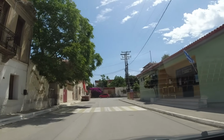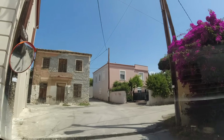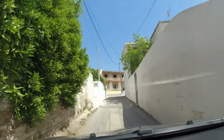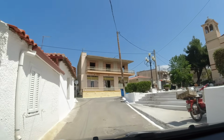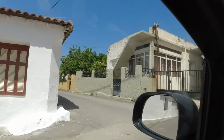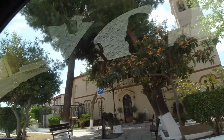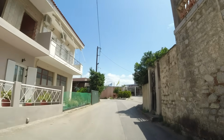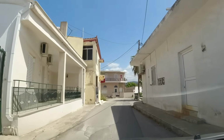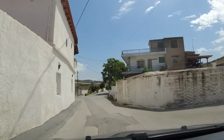Oh boy, what a maze. But this is the purpose of the day of exploring. Random wandering, finding Greek churches, and hopefully castles. Let's see if we get a view of it, perhaps around the corner here. Not quite. This seems like the right direction. I bet right here we'll see something.